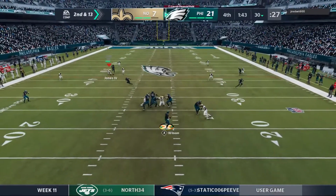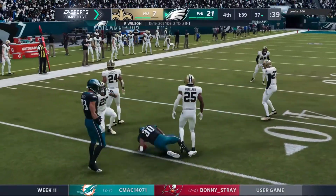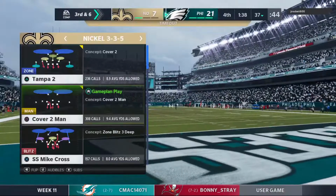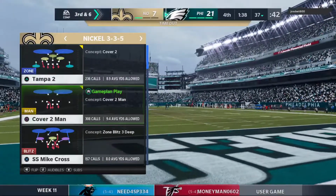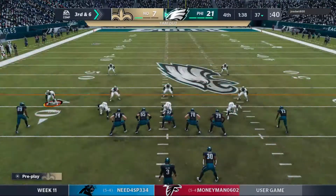Wilson wants to throw it. And he's going to find his man out of the backfield. That's complete. Now we'll get a quick timeout called by New Orleans, number 2, as they'll talk it over here before what will be an important third down.